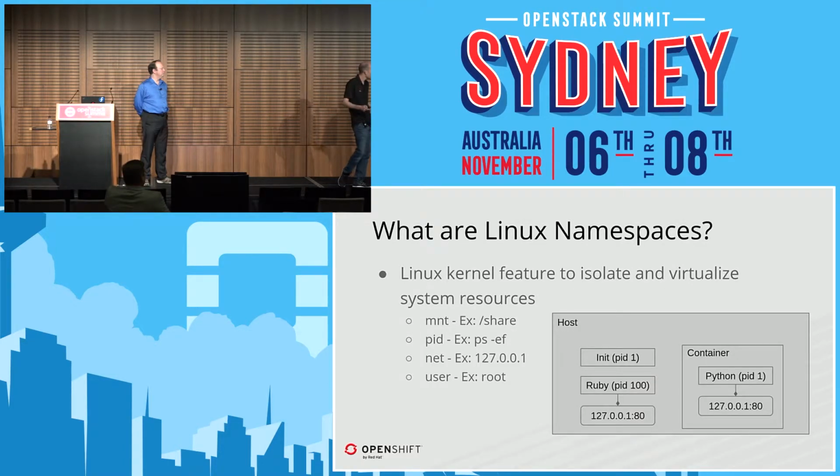And then the last one, and probably most important from an experience point of view, are Linux namespaces. So there's 7 or 8 of these total, I forget exactly, but the 4 easiest ones to get an idea of what they do, we'll talk through here. So the first one is the mount namespace. And the mount namespace means that each container can have directories from the host mounted into it that are unique to that container.